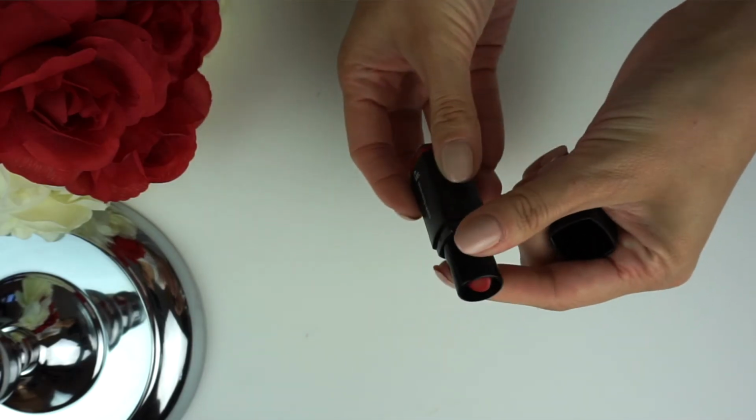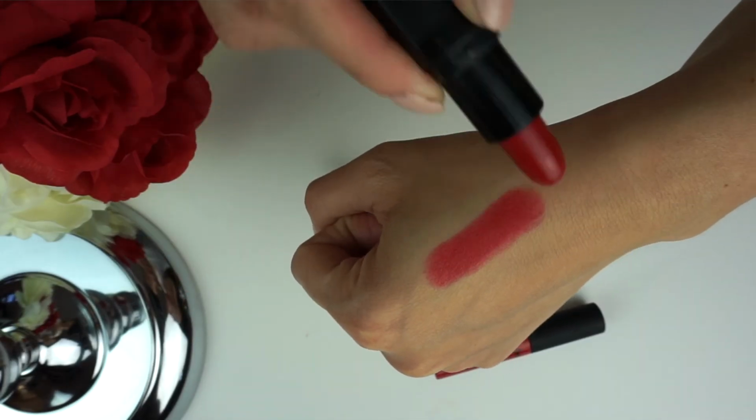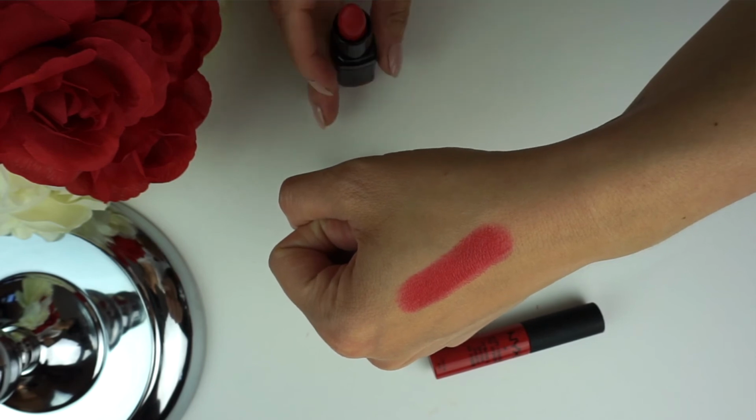So for the reception, I would go with a bold red because I just love that kind of look, an old Hollywood kind of look. So I have a few options here for you. First is the e.l.f. moisturizing lipstick in the shade Red Carpet.